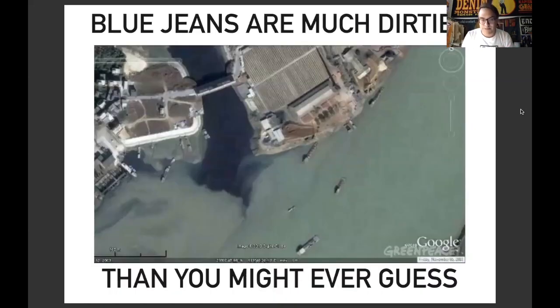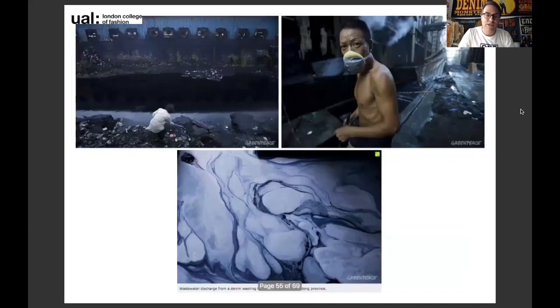But we can't talk about jeans without talking about the environmental impact of how jeans are made. And this is literally happening everywhere. Everywhere they make jeans, it's environments like this. And I travel quite a lot all around China. Anywhere where they make jeans, I actually go and work. And there's a lot of these things that I see, and it's quite sad.